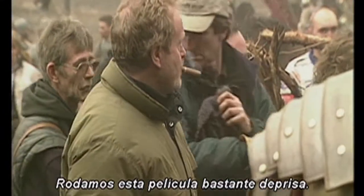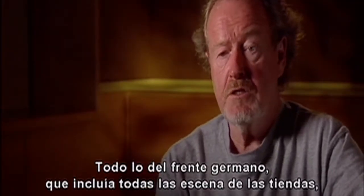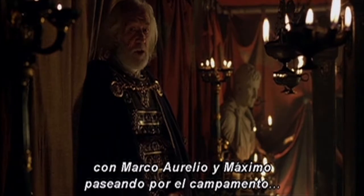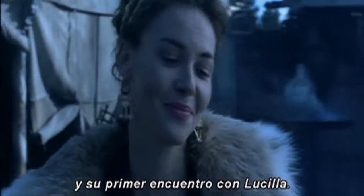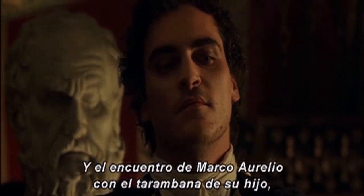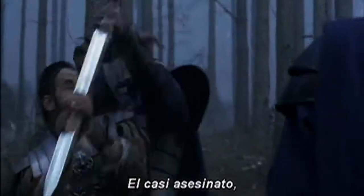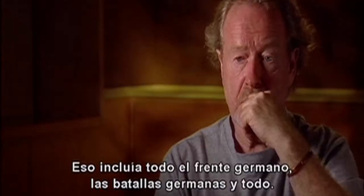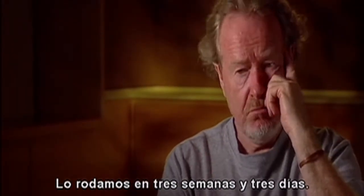The speed we shot this film was pretty quick. The whole German front, which included all of the scenes in the tents with Marcus Aurelius, Maximus walking around the camp, his first encounter with Lucilla, and Marcus Aurelius meeting with his ne'er-do-well son, telling him he would not be emperor, the near assassination, the ride out into freedom, was all done in 3 weeks. That included all the German battles and everything. So we did that in like 3 weeks and 3 days.